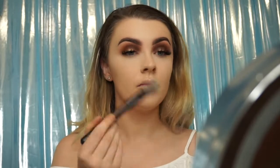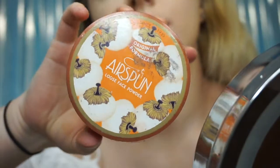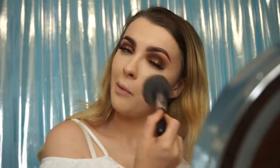To set my under eyes, I like to use a compact powder, so I'm using the Maybelline Matte Maker in the shade Classic Ivory, and I just like to apply that with a dome shaped brush. So for the rest of the face, I'm just lightly dusting on some of the Coty Airspun just with a large powder brush. I didn't want to go in too much with a lot of powder, just slightly.